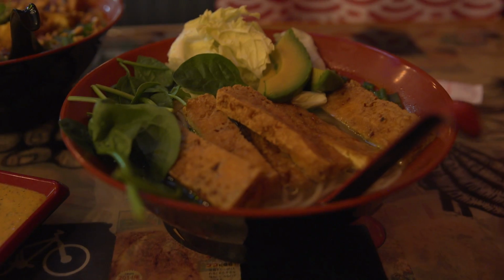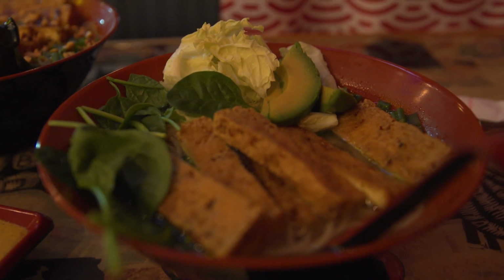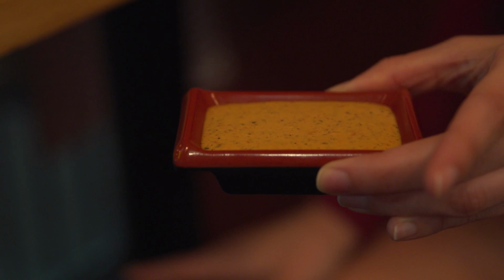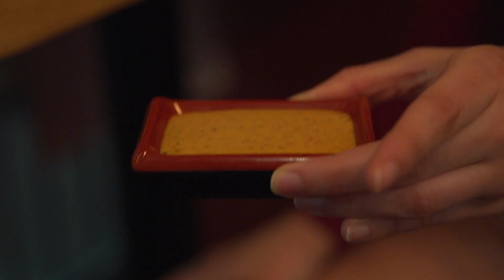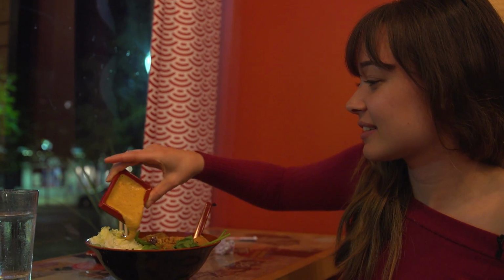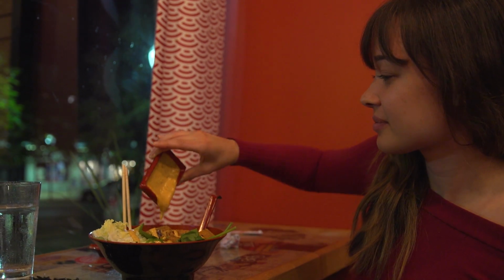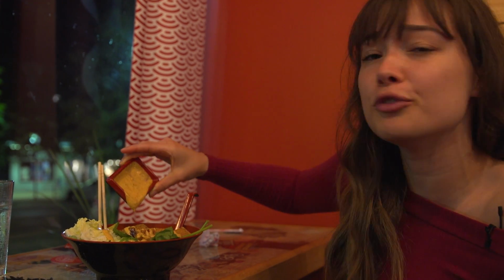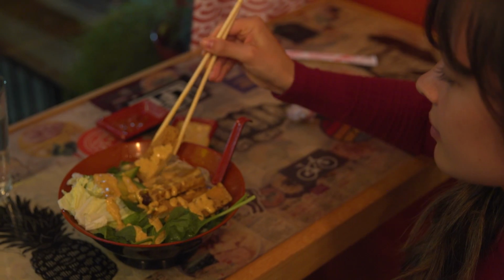The goddess comes with a great array of vegetables on top, with spinach, Napa cabbage, avocado, and scallions. It's basically the standard vegetarian fare. But what sets this apart is the tofu that comes with it and the roasted red pepper aioli. This is made in-house with mayo, sriracha, and roasted red peppers. Let's drizzle some of this on top. This is a great addition because it gives a really creamy consistency to tofu that can sometimes be dense.